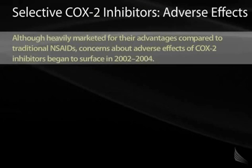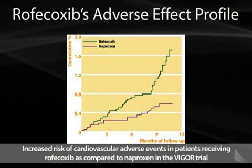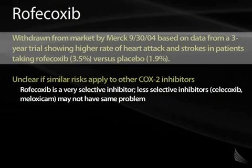Again, even though they were heavily marketed, concerns in 2002 and 2004 began to surface about the effects of COX-2, especially on the cardiovascular system. Rofecoxib, as you can see on the top curve, in the VIGOR trial showed an increased risk profile as compared to naproxen or Aleve over time, especially at 12 months. It was shown that patients that were taking Vioxx had increased risk of stroke and heart disease. It showed that patients taking rofecoxib had a 3.5% risk versus placebo 1.9%.